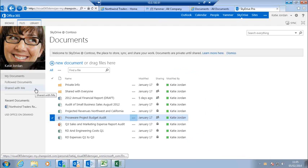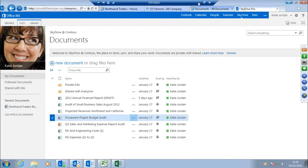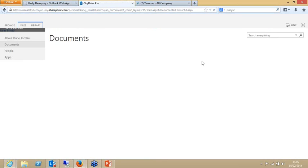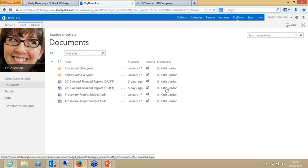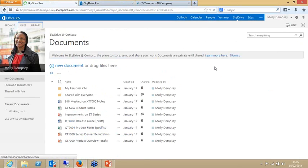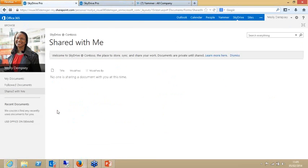Also on there was one of the new features I was talking about, which was shared with me. So again, should Molly decide to go into her own SkyDrive, if I get into Molly's SkyDrive there, what I can have a look at is the shared with me folder here. And then once it starts to pop in, we'll be able to see all the documents that have been shared specifically with Molly. So again, it's bringing it all together.